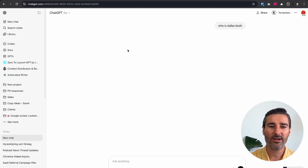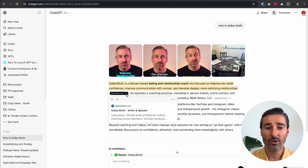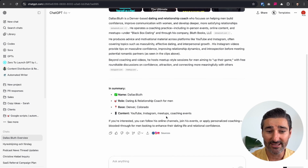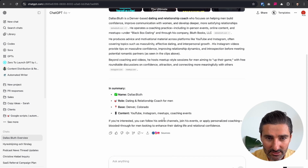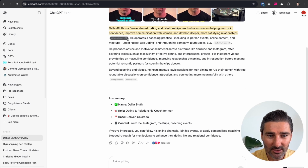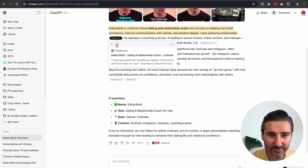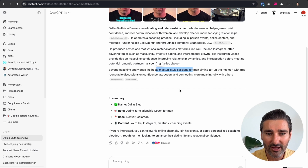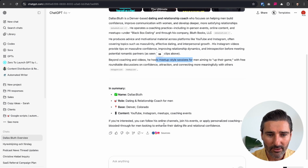And what we find really interesting here is that we can see, well, he's coming up as hopefully a speaker. Let's see if this actually happens. Okay, in this particular search, it doesn't look like it's found him as a speaker. Oh, there it is. Talks.co should be there. Relationship. I'm just reading through this very quickly. YouTube, Instagram. He hosts meetup style sessions. Okay, up their game. All right.